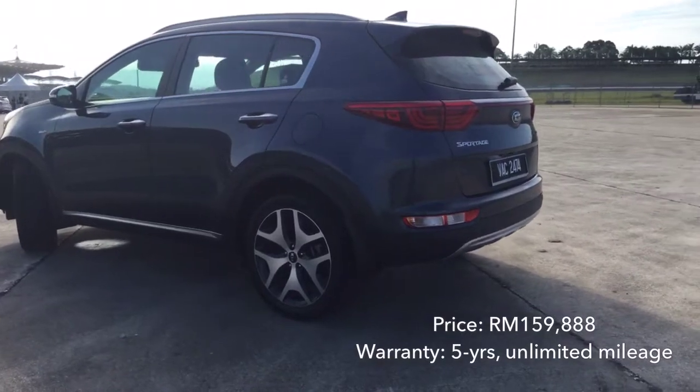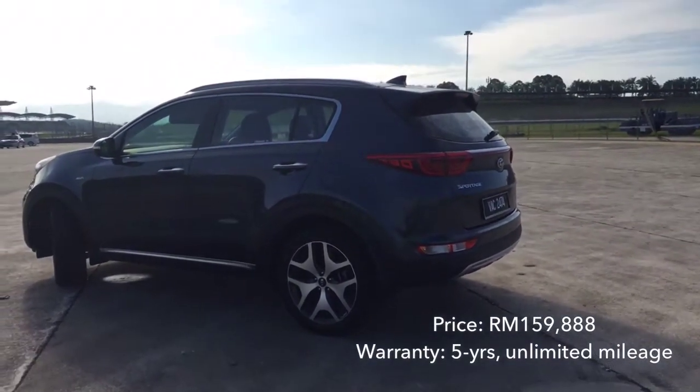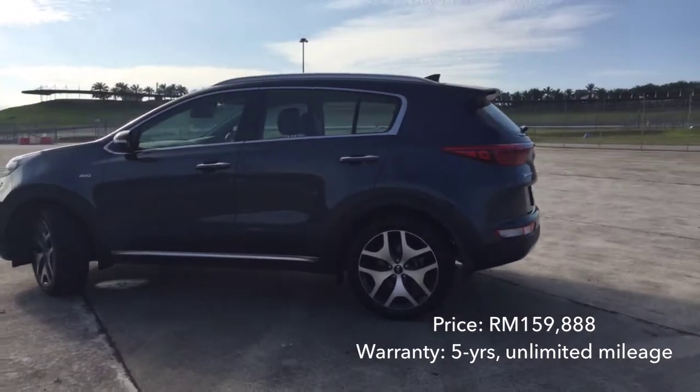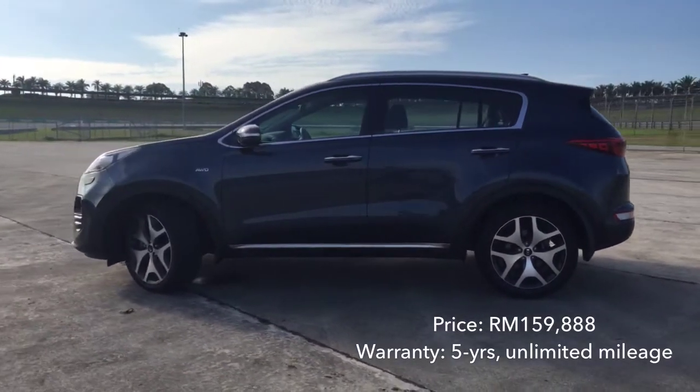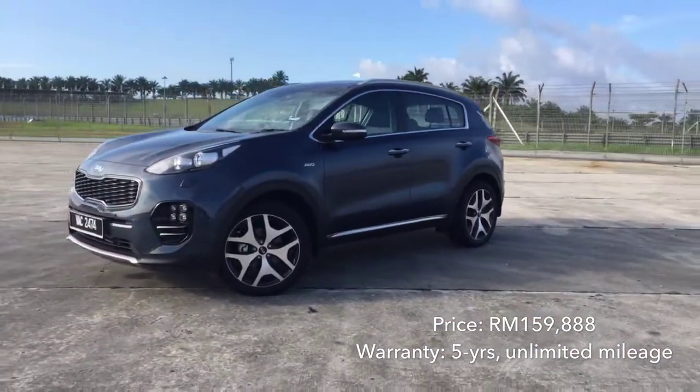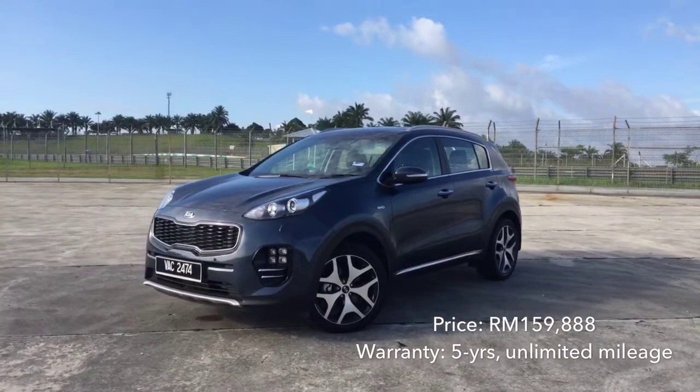To me, I think this is a fantastic buy. Excellent power, fantastic acceleration, good features, and in terms of outlook, it looks absolutely stunning.